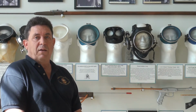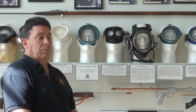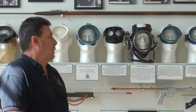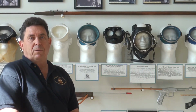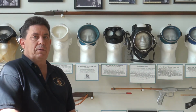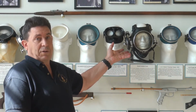And Scott Aviation eventually became Scott Safety and Supply, which is a division of another larger corporation today, the 3M Corporation, and they are one of the leaders in firefighter breathing systems. So if you go to most fire departments, you can many times find Scott packs, which are the firefighting systems that they use, which owe a lot of their design and evolution from this diving system.